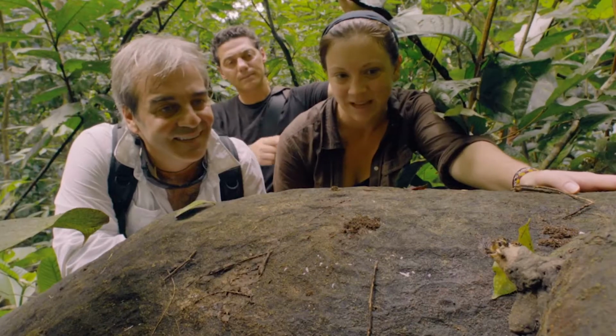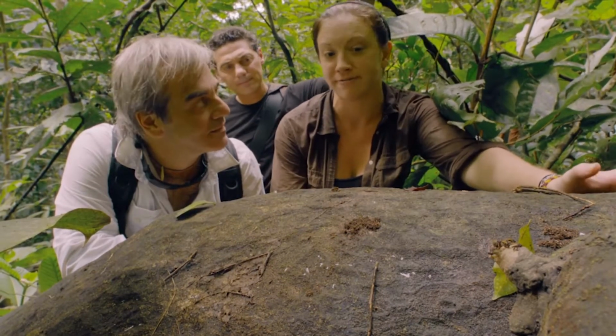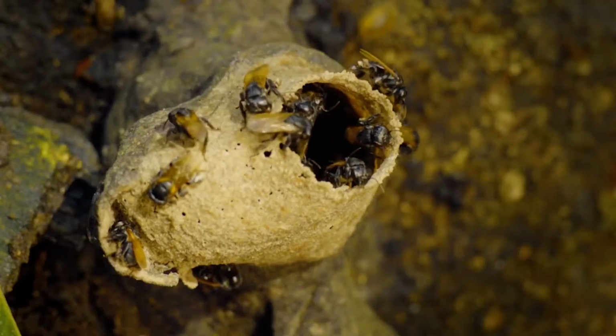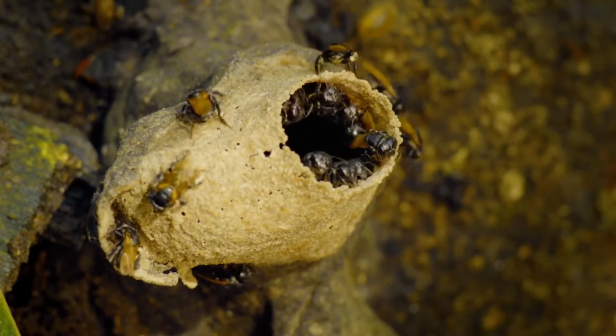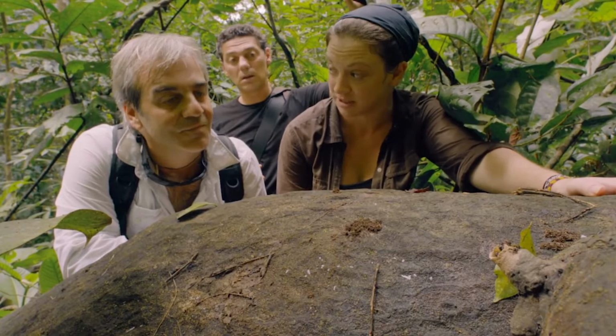How big is it? This colony, it's probably several square feet, so a very, very large space. They can get up to sometimes half a tree trunk if they're left alone and they're thriving. So those are the colonies that get into the hundreds of thousands of bees.